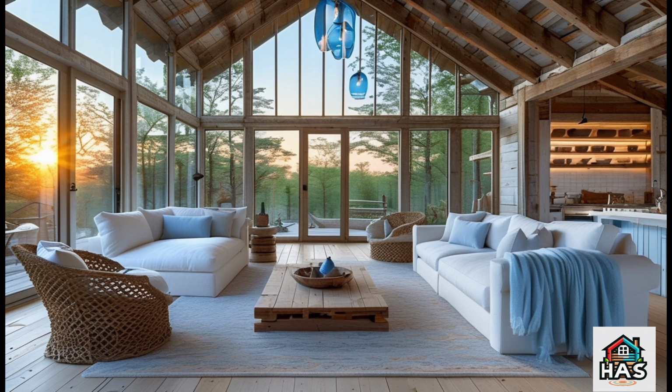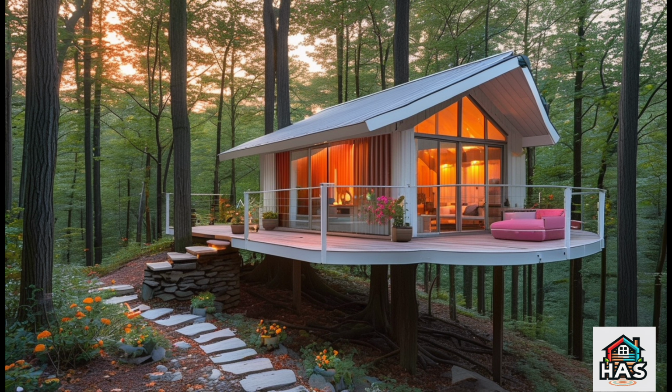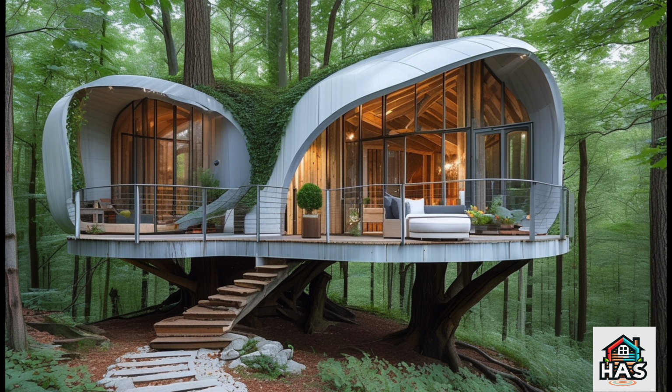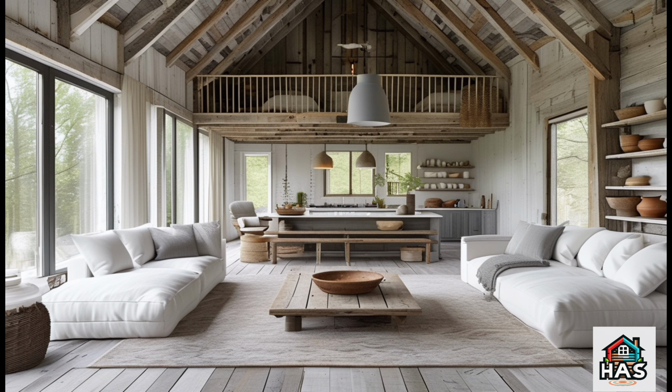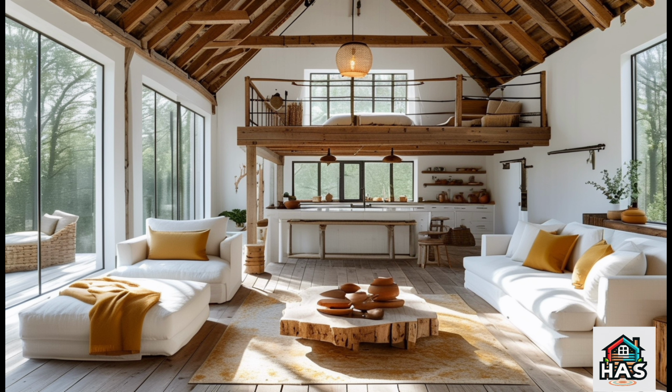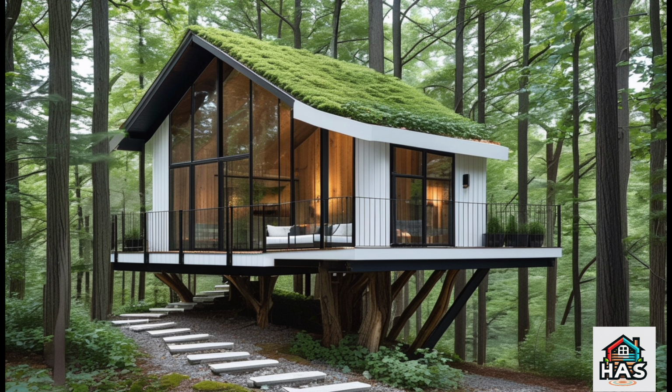Plus, with large windows strategically placed throughout the home, you're getting plenty of natural light during the day, reducing the need for artificial lighting. If you want to take it a step further, you can add solar panels to the roof. Imagine powering your home with the sun while reducing your carbon footprint. Many homeowners also choose to incorporate rainwater collection systems, which are good for watering the garden or even as a backup water supply.